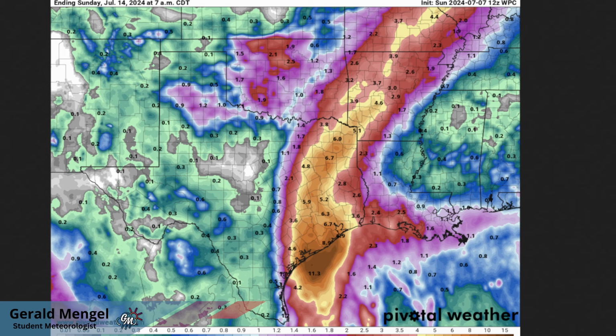Rainfall is going to also be a big-time problem here. You'll notice a big swath of very heavy rain, likely at least half a foot, especially down here for coastal Texas. Again, those are the same areas that are getting the worst of the surge. Isolated spots could hit near a foot of rainfall.